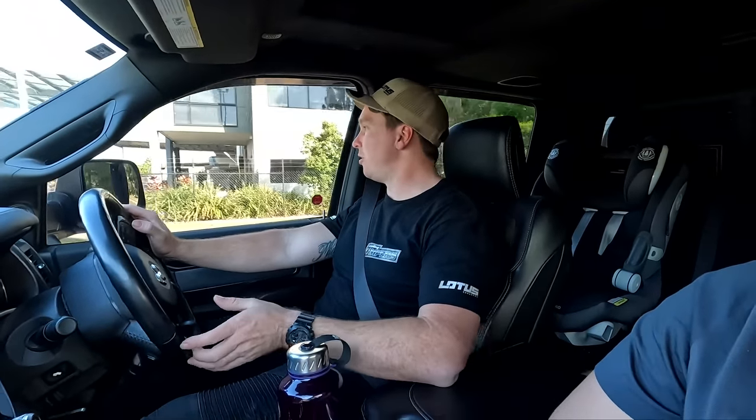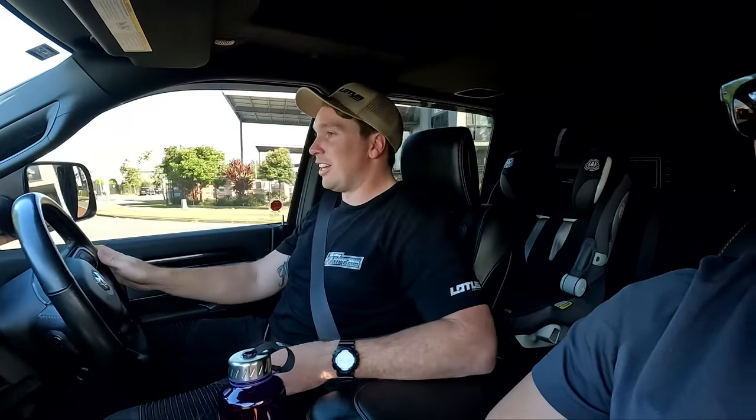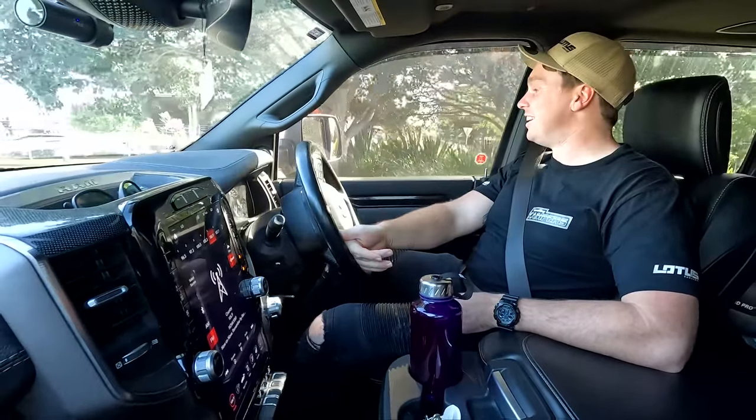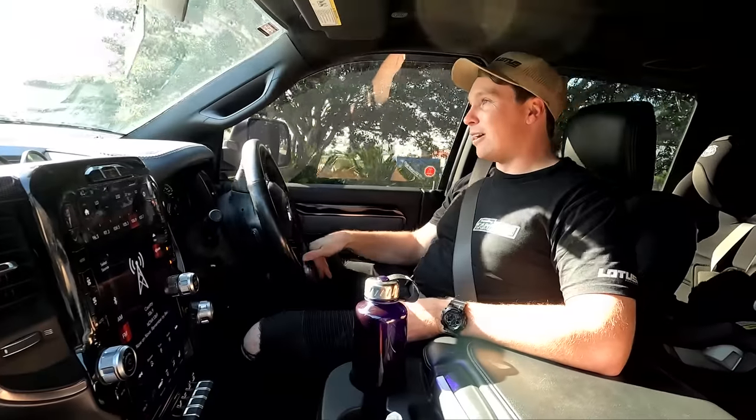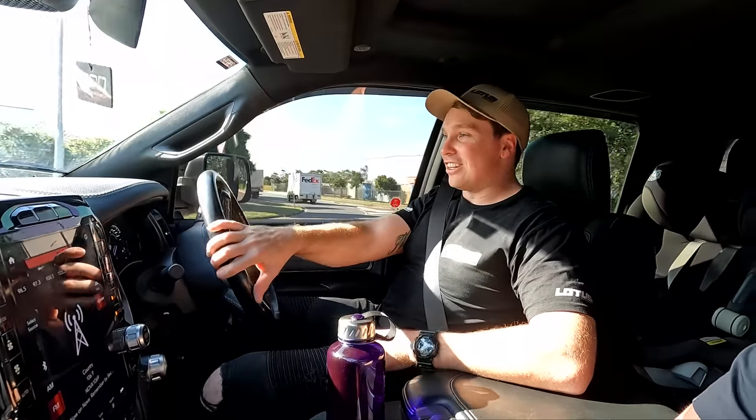It's the difference between the petrol and the diesel Ram that we drove. I just like that you can hear the engine. After having the Patrol, that petrol V8 sound, you can't beat it. And just having that bit of a note, that bit of V8 rumble, it's just so good.